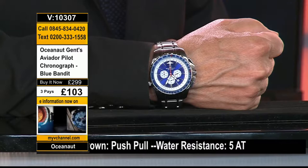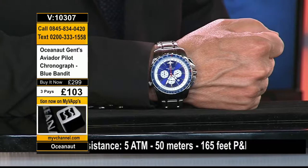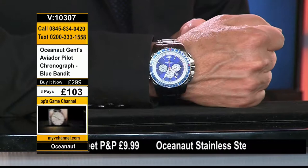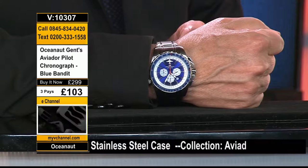Boy, you can never go wrong with an Oceanaut. I mean, I still have my Baltica. That one, I think I had 11 years ago when I started here. And so many of you have collected them, all 316 stainless steel, the official Pilot watch from Oceanaut. It's a brand new airing, item number 10307.